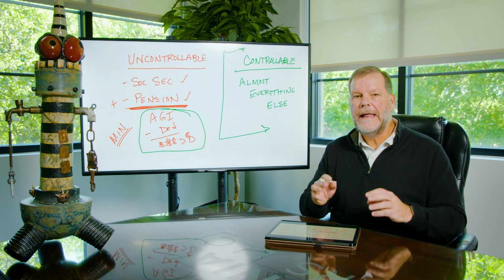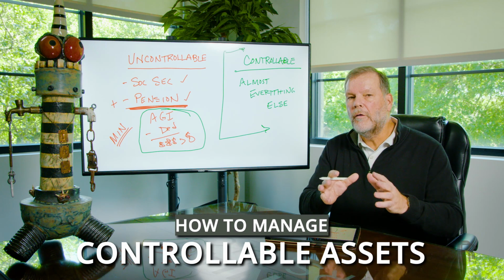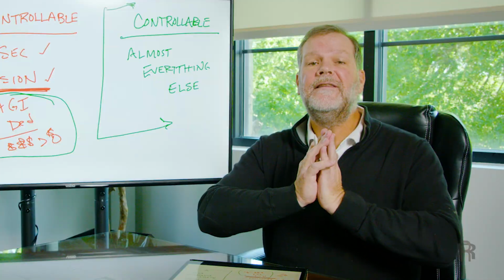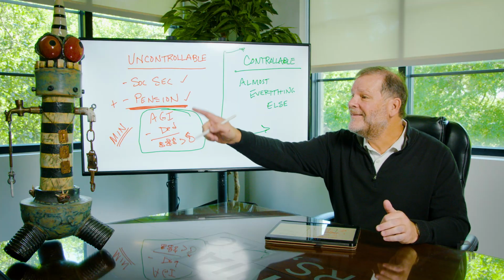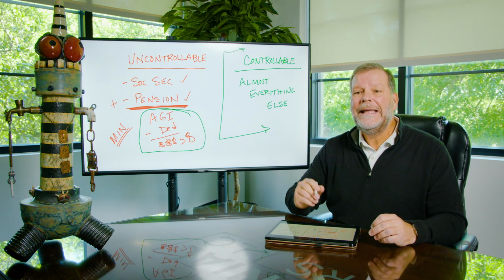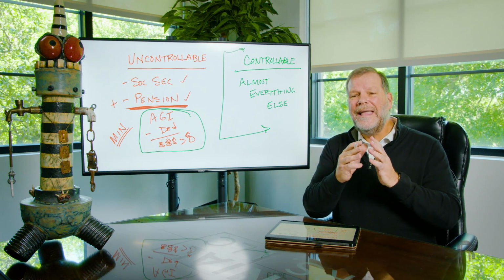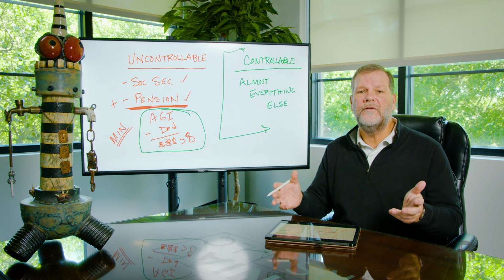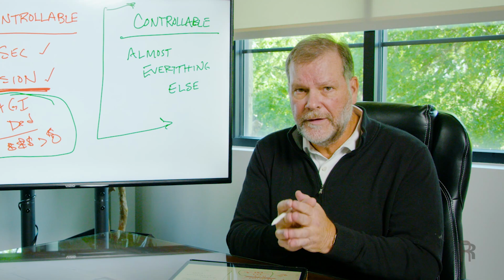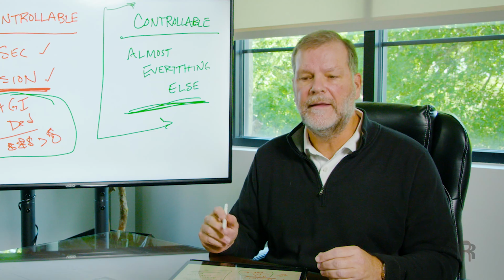All right? Now, I'm going to go into how to manage controllable assets. Before I do that, please understand, we are talking about taxes here. It's different for all of you. This guy over here, Benny, is big jerk Benny that we don't like. Benny, big jerk. He doesn't make it easy. He makes taxes super complicated, and it's very situational. This is why I always tell people, if you want to see how close to zero you can get, give us a call. We can help you out. Here's the deal. In order to get to zero, you have to understand the controllable side of things. So let's talk about it.